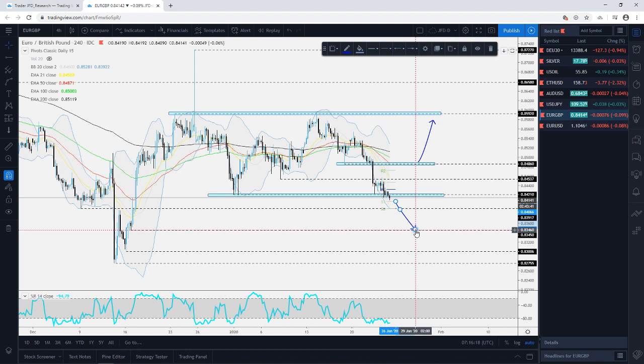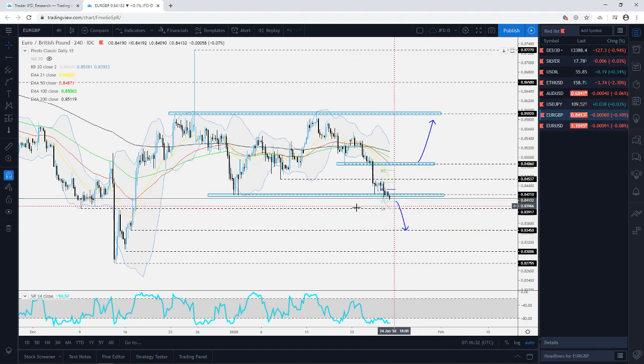So in a way, we may see something like this, maybe a test of this area, and then maybe a small rebound. But if it struggles to push back above the 0.8421 zone, then we could see another slide to the downside. So that's why with the EURGBP, always be very careful, because it's a tricky one. It has a mind of its own.